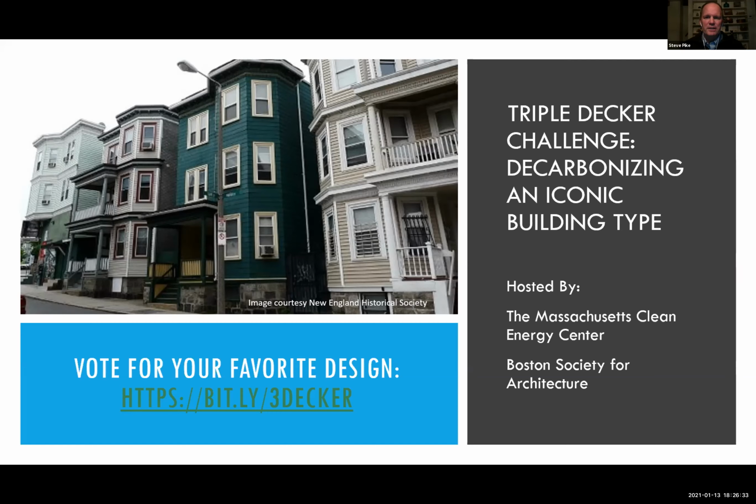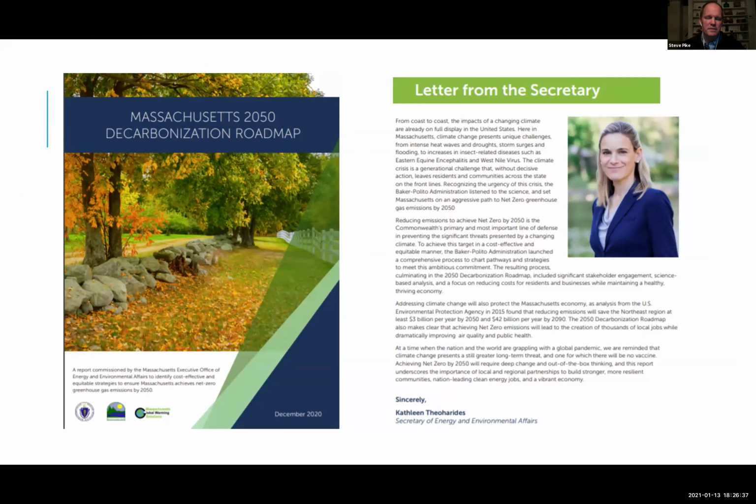Just a couple of weeks ago, Governor Baker and his administration, led by Secretary Theoharides at the Executive Office of Energy and Environmental Affairs, released a couple of different documents. One is a pathways document, a general roadmap to achieving net zero carbon reductions by 2050. The other document is nearer term. It's a clean energy and climate plan for 2030. So it sets out the plan that gets us to a reduction by 2030 that puts us on a path to achieving the overall 2050 reductions. A really aggressive plan. And as Kevin touched on, existing buildings are really a key element of that plan.